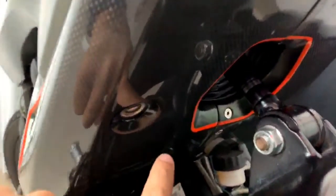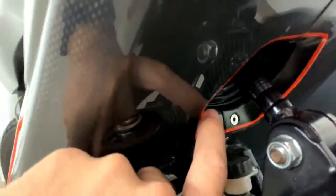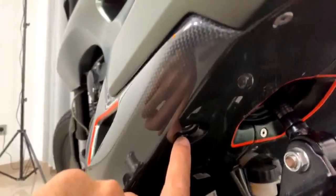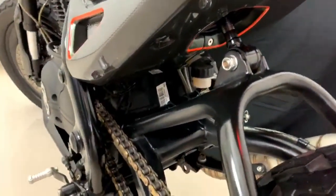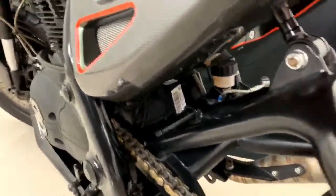So this is carbon fiber that you see here. And if you look closely, it's got beautiful orange on it. This is the key for the motorcycle, just to open the back seat. And then it's got that beautiful custom swing arm there, the one piece swing arm that we built.